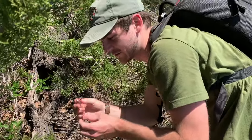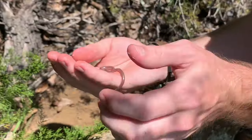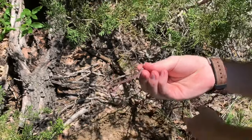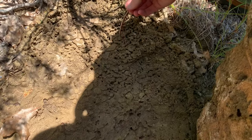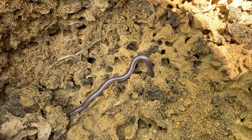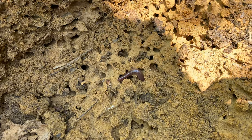All right, check out this little guy. Yet another little Texas blind snake, worm-like fossorial snake that feeds on ant larvae. And take a look at where we found it, an ant nest. See this ant nest in here? He was coiled up right here. Now watch this. See how he's threaded through there? He is just perfectly sized to just poke through those holes. And that's how they hunt.